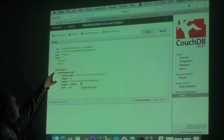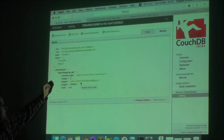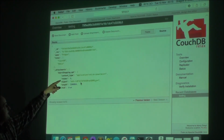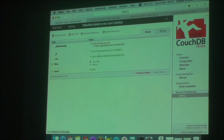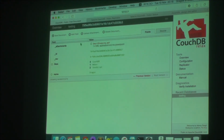So this is my _attachments attribute that is written by CouchDB. I have a PPT file, and the content type, the revision at which this attachment was attached, and if I change only the content of the document here, let's change something here. I'm going to add, what, Java. And save the document.